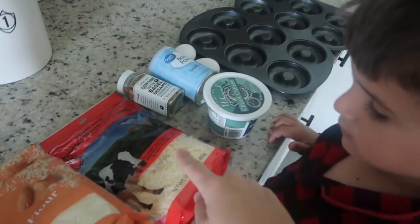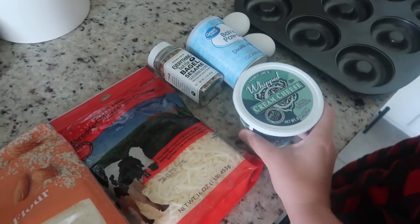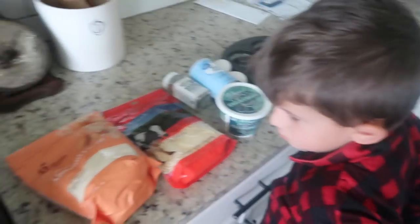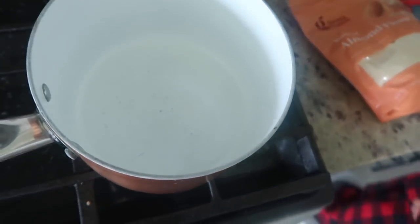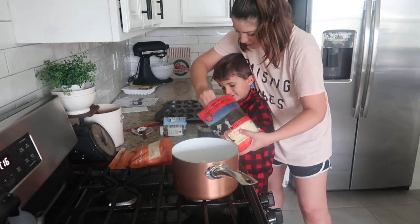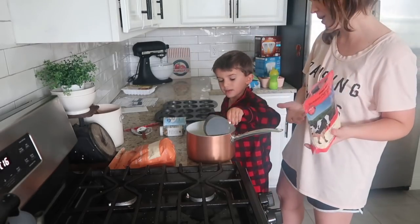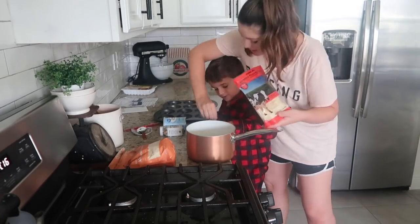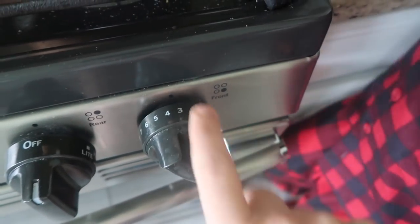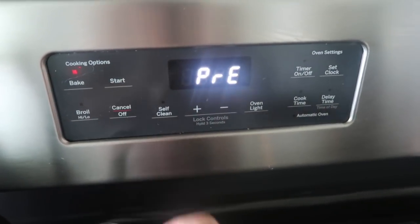The first step is to take 3 cups of mozzarella cheese and 1 tablespoon of cream cheese, and you're gonna wanna melt these down. The recipe said to use the microwave, but since we don't have one, I'm just going to melt it on the stove. I'm just gonna put this on like medium to low heat and then preheat the oven to 350 degrees.